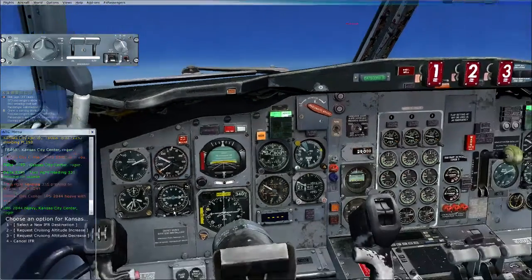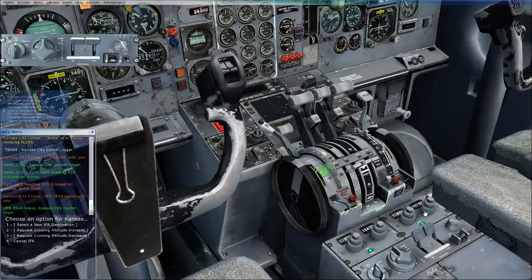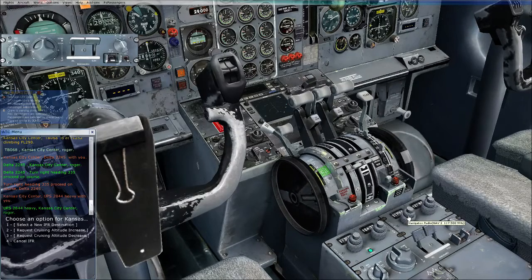Alright, now that we're up, nav 2 should be 117.4. Next waypoint should be 116.3.